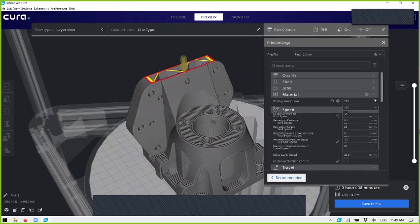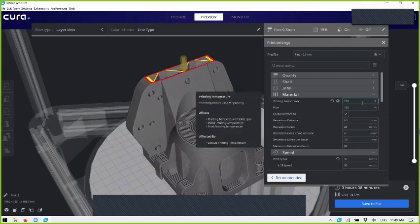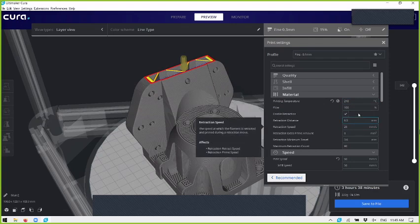What else? We have the material, and this is the print temperature. For example, in this case, it's using PLA. We only use 210 degrees. And that's weird.